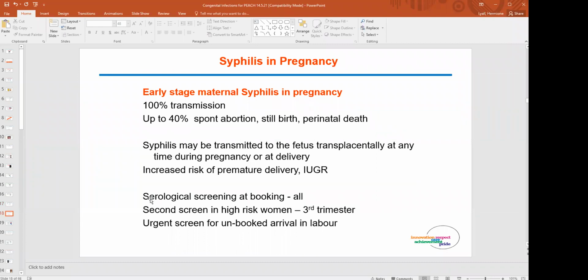So if a mother is infected with syphilis for the first time in pregnancy, there's 100% transmission. Syphilis really likes the placenta and will cross over to the fetus. And there's up to 40% spontaneous abortion, stillbirth, or perinatal death. This is a very nasty infection. It can transmit at any time during pregnancy or during delivery, and it increases the risk of premature delivery or growth retardation.